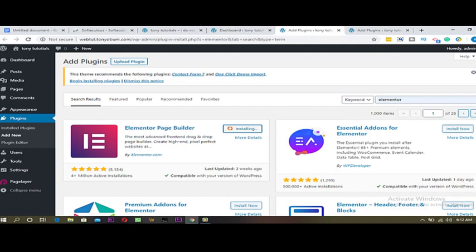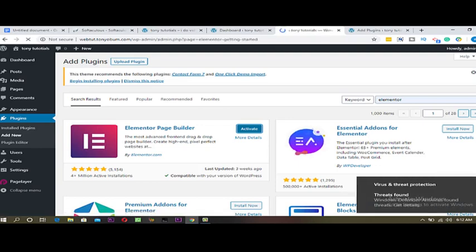So Elementor is a very nice page builder that you can use to build your websites, any type of website, talking about e-commerce, talking about a business website, any kind of website that you can think of on this earth, Elementor can do it. And you don't need to have a knowledge of coding. You don't need to be a programmer to use Elementor. Okay, so just follow this step I'm about to show you right now.